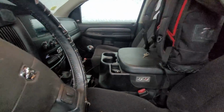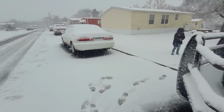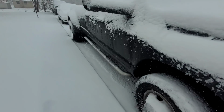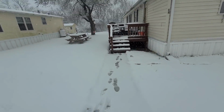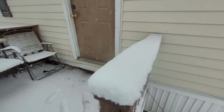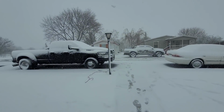throw it in the back, get her unplugged, but that one's buried. Just a couple of inches, not a big deal. I only had it plugged in for about an hour. Let's see, how much is that? Probably an inch or two? Well, up here it's like 3-4 inches. We're supposed to get like 2 inches an hour. So let's get her cleaned off and go take this road trip.